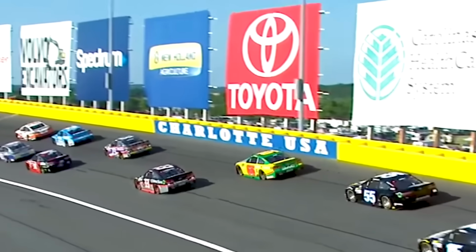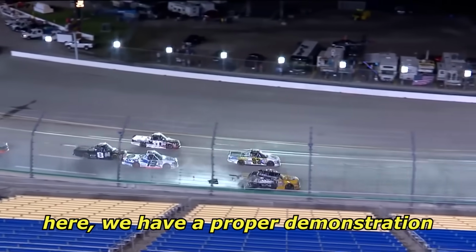The catch fence has been normalized at most NASCAR tracks after sometimes cars would fly outside of the racetrack. But Charlotte Motor Speedway actually doesn't have a catch fence in Turn 3. And although I would suggest that it's an unlikely scenario, cars could technically still go over the wall and land outside the track.